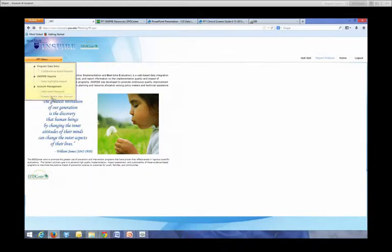So when you have a new user for your site, an administrator needs to log into Inspire, select this, and it will take you to a link where there's a form you can fill out, and that will send the information to the Epicenter so that we can create an account for that new user.